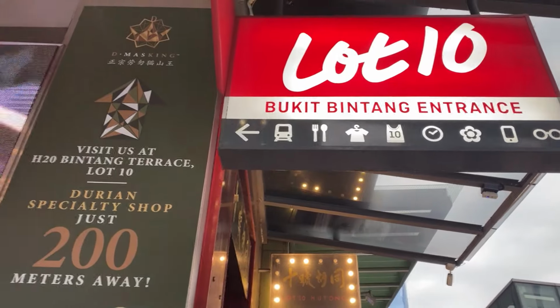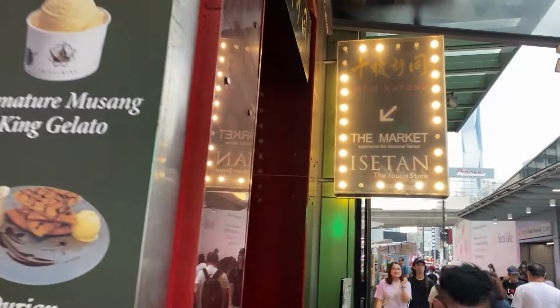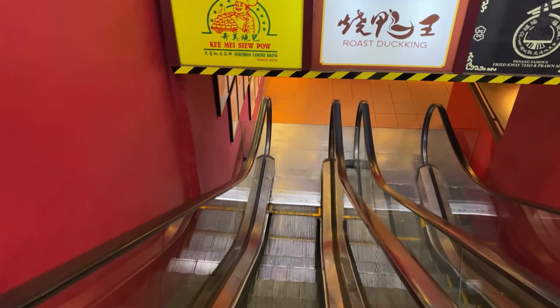North End has a food court called Hutong. So this is actually underneath. Let's go in. So here it is. Go down this escalator, you'll reach a food court.